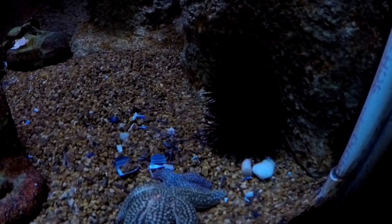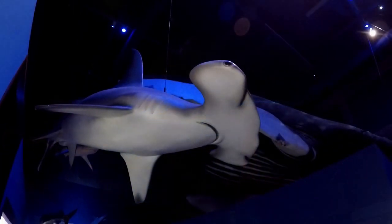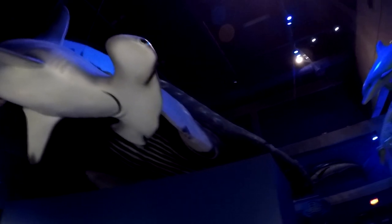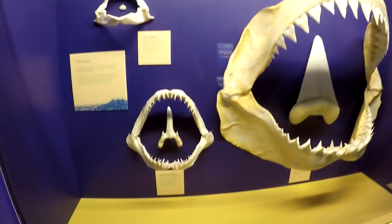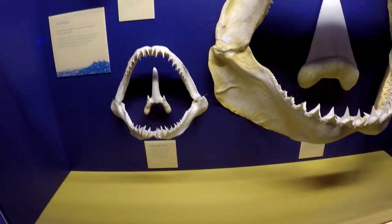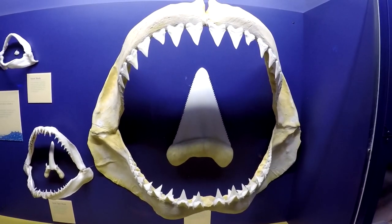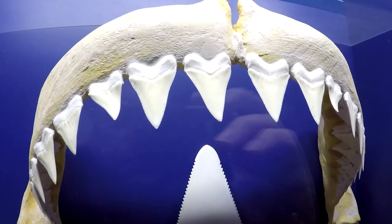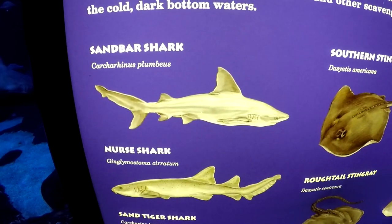And sea urchin. There's a big whale, dolphin, hammerhead shark. These are things hanging above your head. Okay, now we're talking about sharks, sand tiger shark, what the jaw looks like. There's a nurse shark. This is the jaw of a great white shark. We're all familiar with that. Here's what the teeth look like. That's the great white. Okay, so next we're going to see a few different species of sharks.